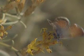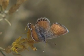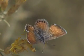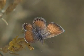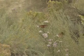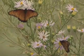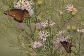The western pygmy blue, the smallest butterfly in North America. And the queen butterfly, an abundant resident of the West. The queen is closely related to the monarch, but unlike the monarch, this species doesn't migrate.